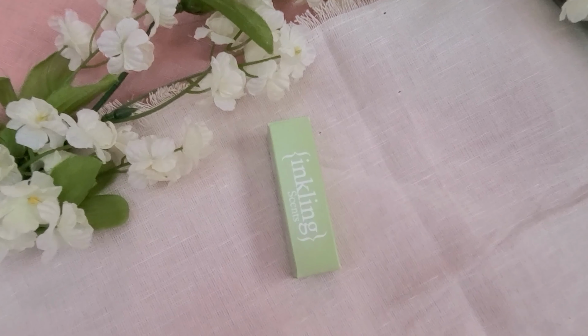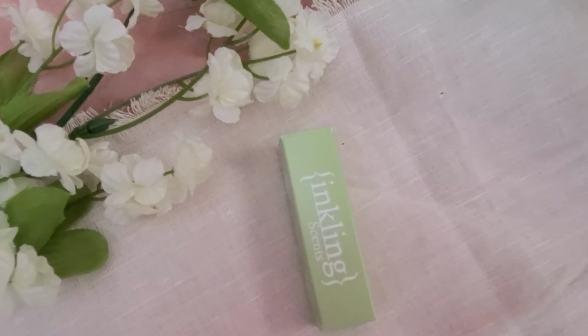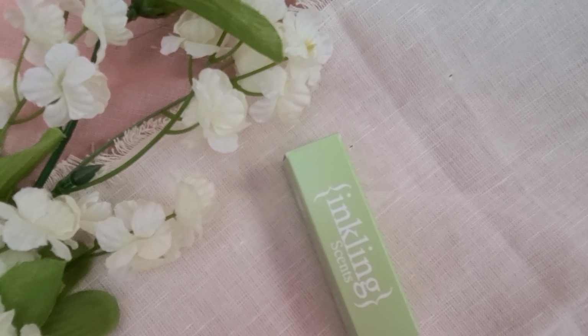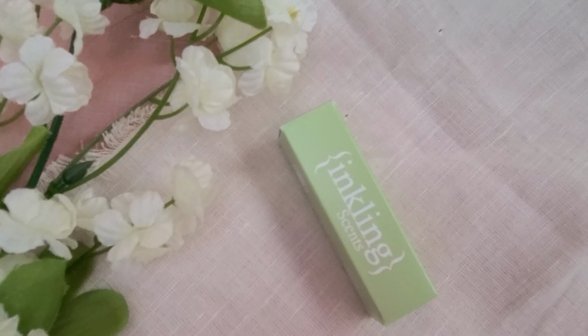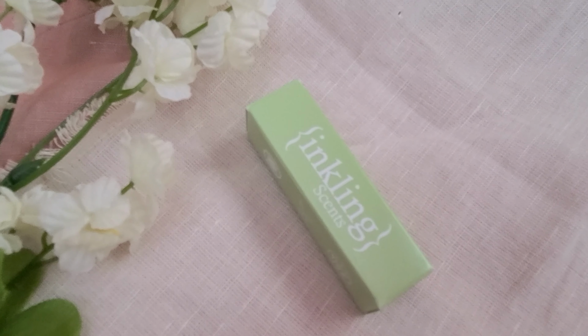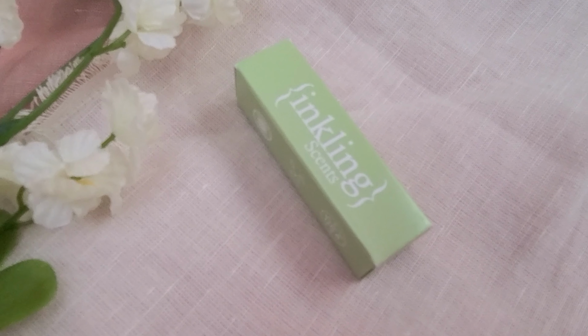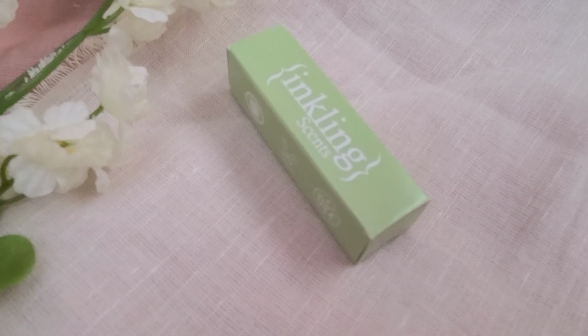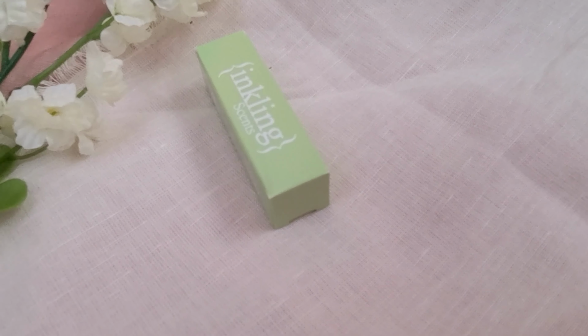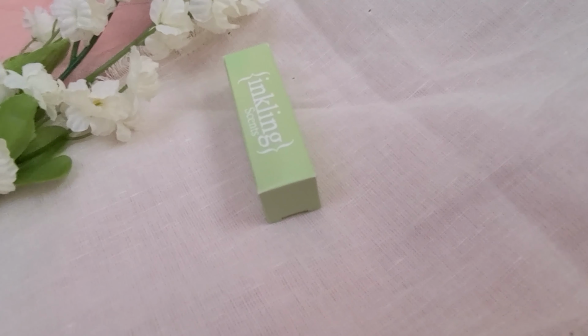First is by Inkling Scents. It's a gossamer perfume and it retails at $15. The description says, "A celebration of all women and varied forms of beauty. Notes of pink peony, freesia, lychee, magnolia, lily, rose, cedarwood, and amber create a rich, complex fragrance that is widely loved." This is a 5 milliliter bottle. It looks like this.